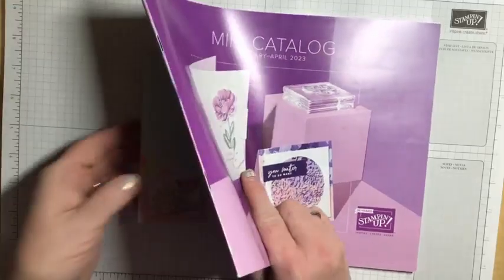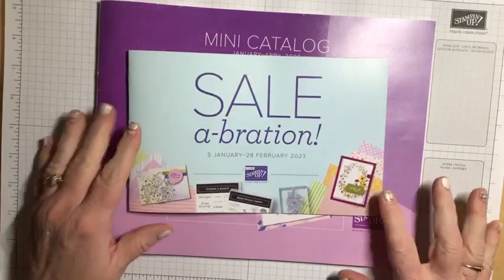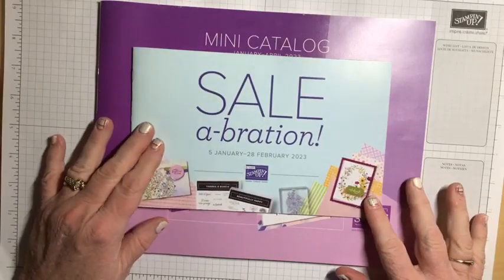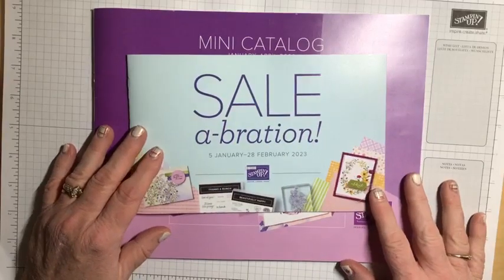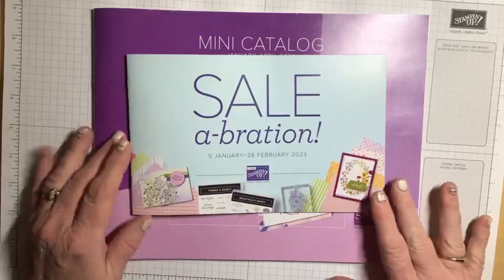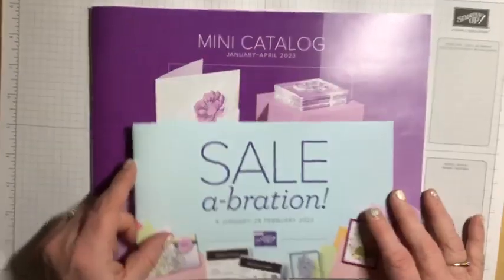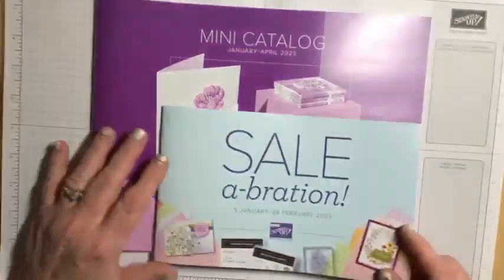And of course, with a new mini catalog comes Celebration. Celebration is going to be live from January 5th to February 28th. We are going to be going back to having only one celebration, so some things are going to change in 2023, as well as the timing of the mini catalog.